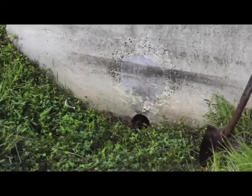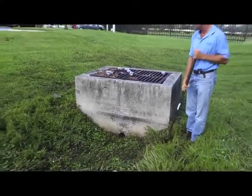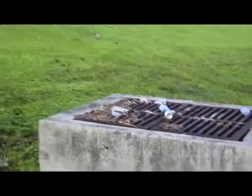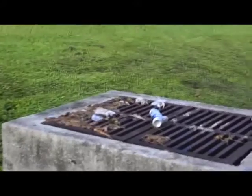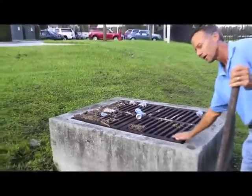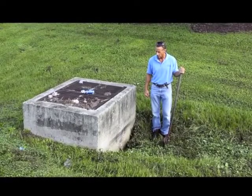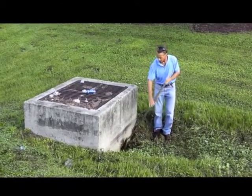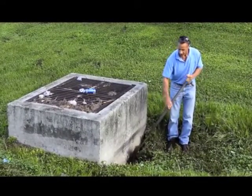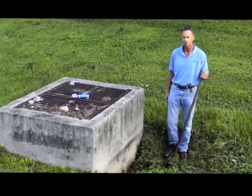If that's restricted, water can't get out as fast as it should. And that's one of the reasons that you see this debris on top of the grate. The water flowed down towards that bleeder, couldn't get through it, so it built up and went over and through this grate. And this type of structure you probably need to check even more often than others, probably once a month. You probably need to come out here and make sure this is clear, especially before it rains. So just keep that clear, keep this clean, and that's about all you need to do.